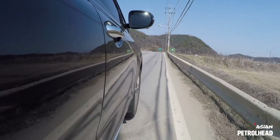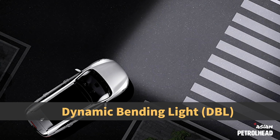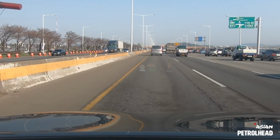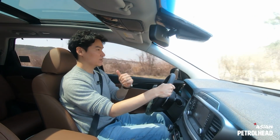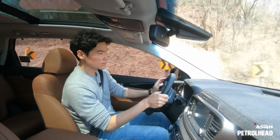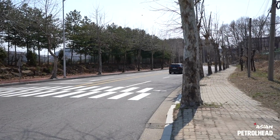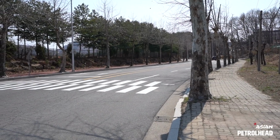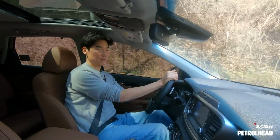But not everyone drives like a maniac, so Kia gave Sorento auto hold, active bending lighting, and also optional head-up display, so the driver can stay focused on the road and feel comfortable at the same time. It's always nice to have power under your control so that you can have some fun when you feel like it.